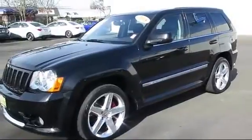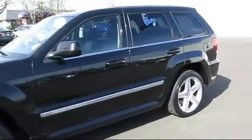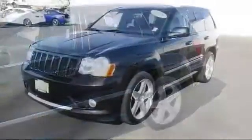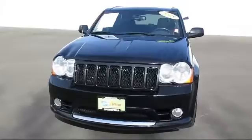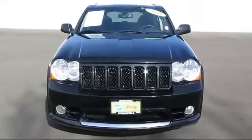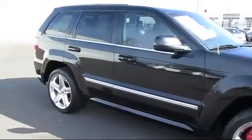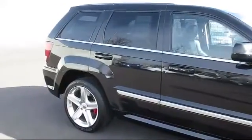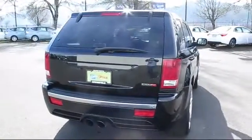And here's a look at one of our quality pre-owned vehicles from our huge selection. It comes equipped with tire pressure monitoring system, heated seats, MP3 player, dual power seats, navigation system, privacy glass, CD changer, premium wheels, stability control, four-wheel drive, and much more.